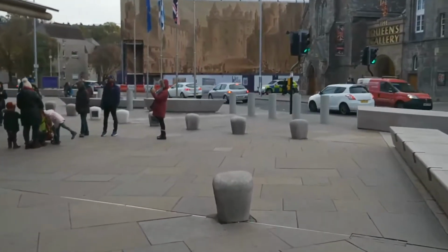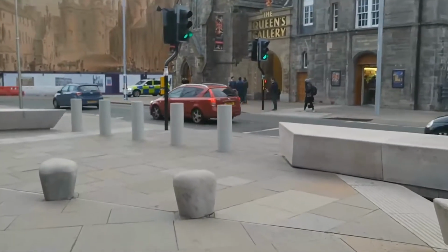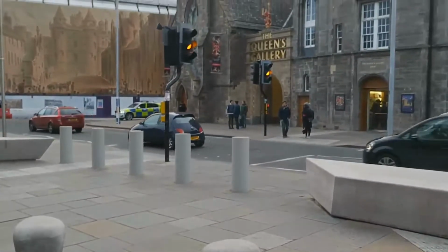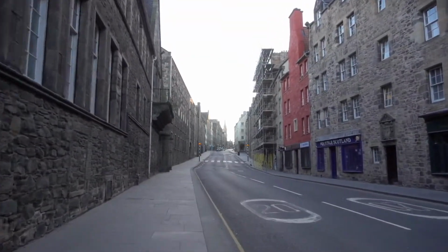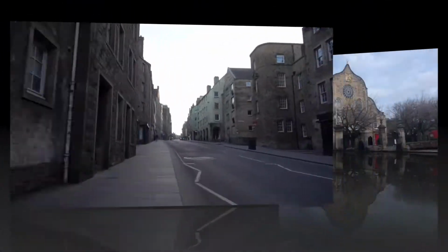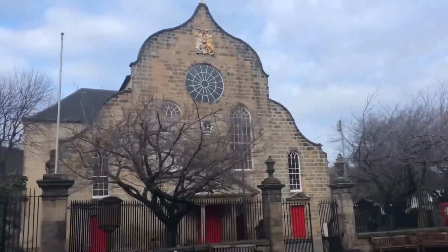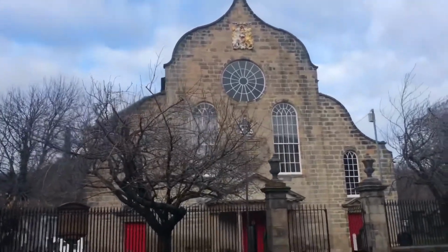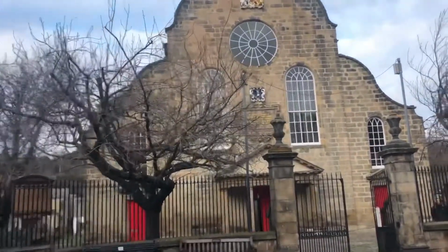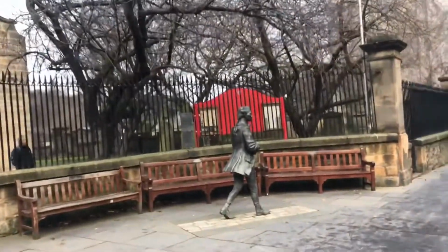So with these two icons, the old and the new, sitting together at the bottom of the Royal Mile, we can then turn our way up the hill and start going back towards the castle, with many interesting things to see along the way. The first building to note is the Canongate Church, built in 1688, and it took over from the Holyrood Abbey as the parish church for the Canongate area. At the time, Canongate was a separate parish from Edinburgh. We shall see where the boundary between the two was shortly.